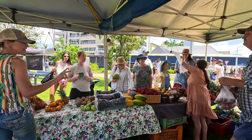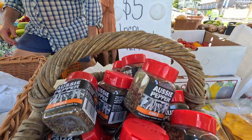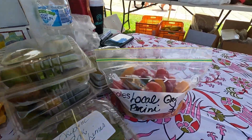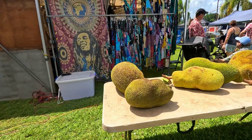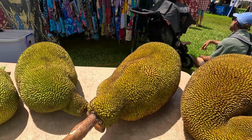Everyone getting all their beautiful, fresh, tropical produce. Locally grown pepper. $5 for a jar of locally grown pepper. Look at these local tomatoes. They are absolutely stunning. Dried mango, jackfruit. Look at all these jackfruit. I so recommend coming to this festival, this Feast of the Senses festival in Innisfail. It's on every year, and we've seen some celebrity YouTubers, and we have seen a lot of locals eating a lot of great fruit and buying their tropical fruit trees and eating the local food, and it still goes on.